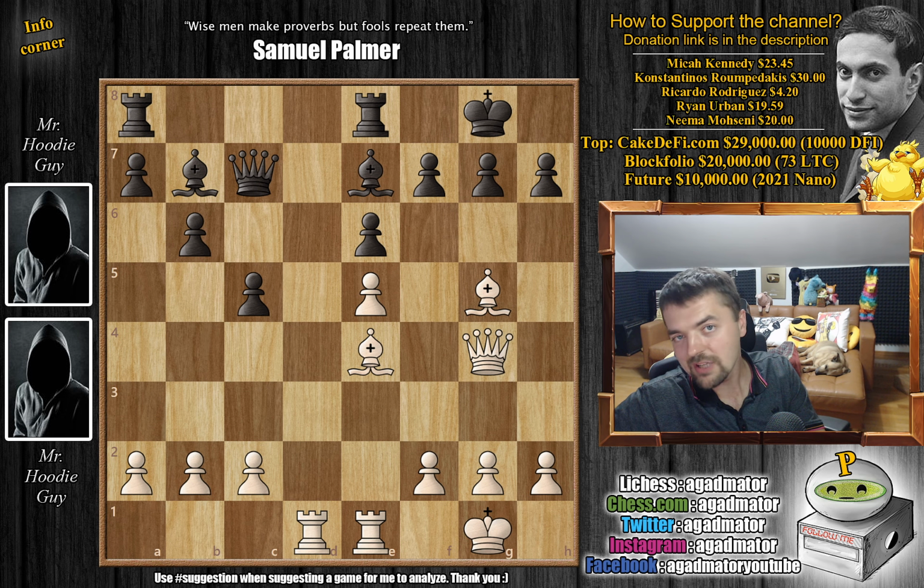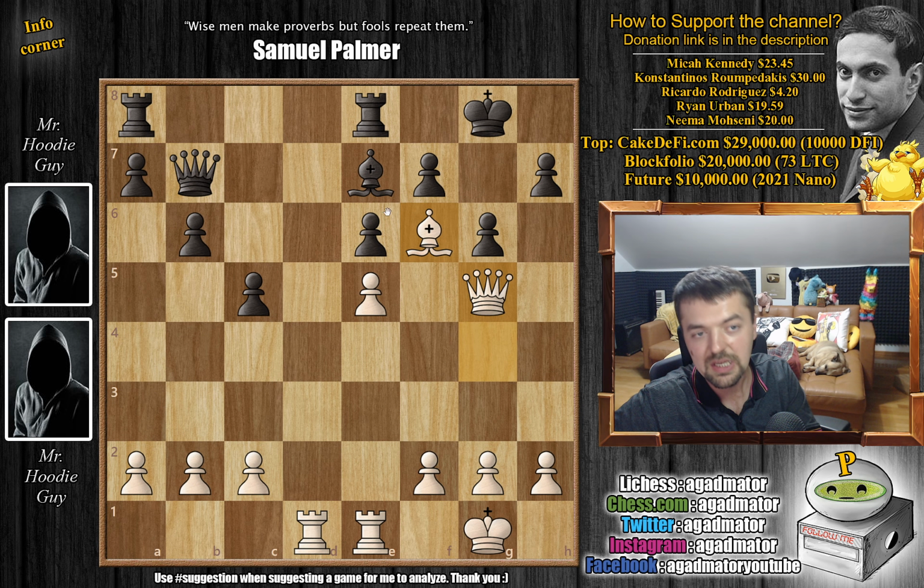The problem is black can block this with g6, and now let's say bishop captures, and queen g5. We want to checkmate black this way, but black will never capture the bishop and allow pawn captures here to allow white to have some sort of a checkmate. If queen h6 ever happens, we're just going to play bishop to f8, and we're going to cover both the g7 square, and we're going to kick away the queen from the h6 square. So that's why that doesn't work.